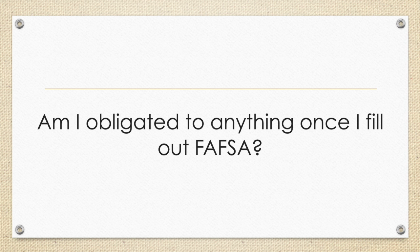Am I obligated to anything once I fill out the FAFSA? No, absolutely not. The FAFSA is simply a free tool that the Department of Ed uses to see if you are eligible as a student and family for any federal or state aid. And then also a nice benefit, most students qualify for federal student loans.